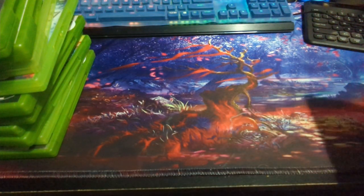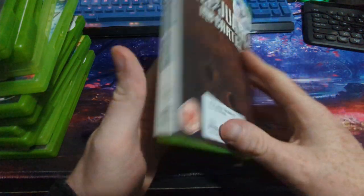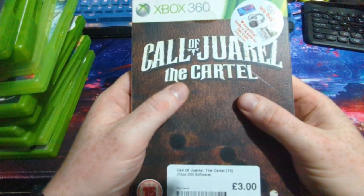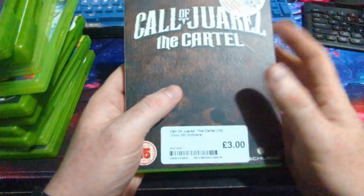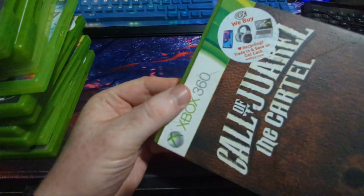And we have Call of Juarez, whoever the fuck this guy is. Call of Juarez: The Cartel. So this, I believe, was the third game in this series. I bought this because it's got a nice cardboard cover.